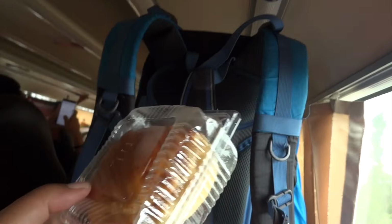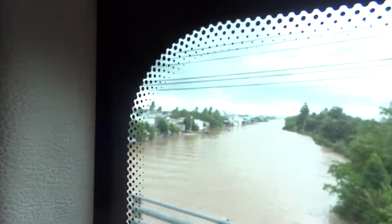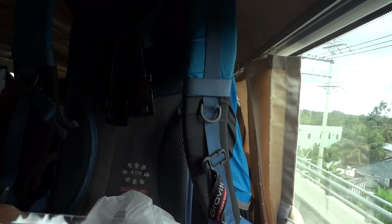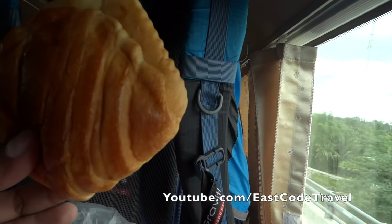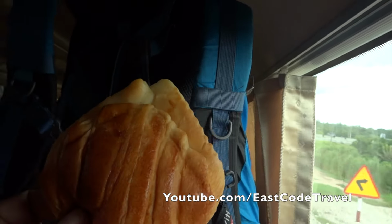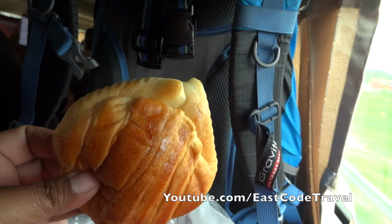Apart from water, a bottle of water, they also have some kind of bread here. This is a nice view of the Vietnamese Mekong Delta. And I'm going to try this. Looks like some kind of croissant, but it's not spread out. Smells good.